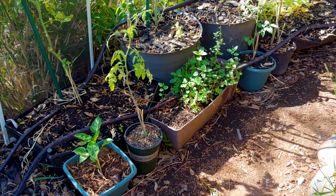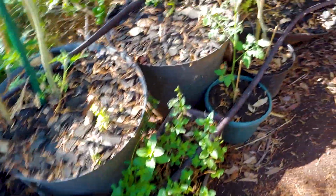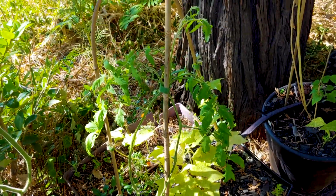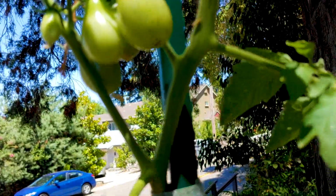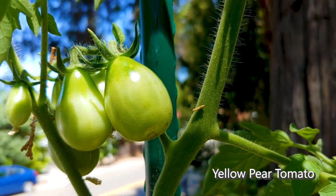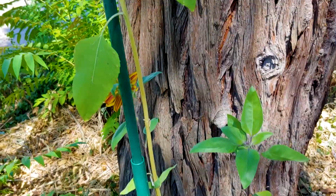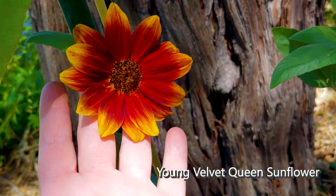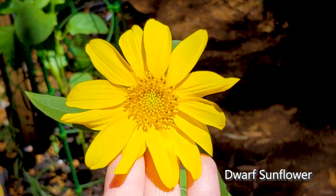We've got 3 tomato orphans. This guy, and this guy. He's growing pretty big for such a tiny pot. And then this guy has some absolutely adorable pear tomatoes. Dwarf sunflower.